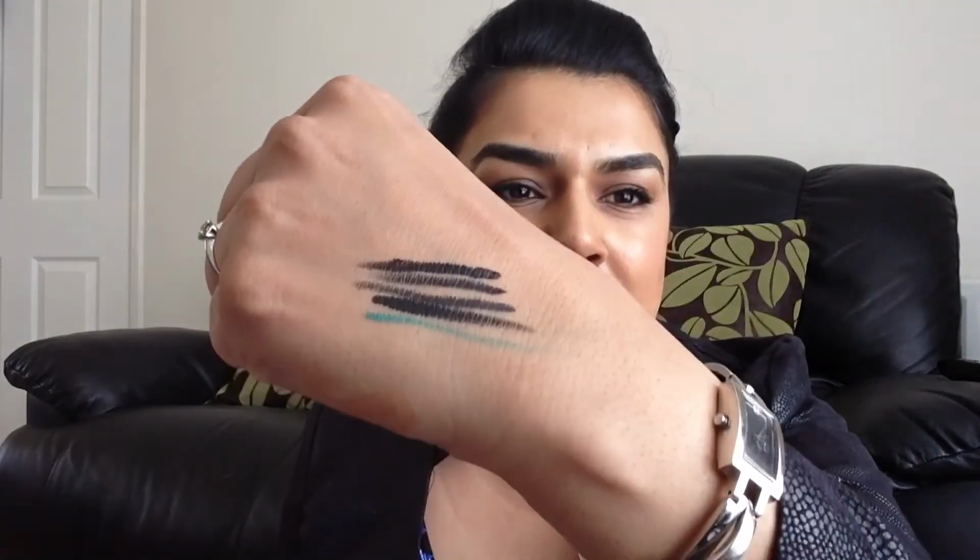The gel liner that has knocked the Bobbi Brown liner out of its number one position is the Illamasqua Gel Liner in Infinity. This bad boy is 5 grams of deliciousness. Why? Because it's so creamy, so easy to go on, and it lasts all day. I'll tell you a little story about this after I've shown you a swatch. And there's the swatch of it.